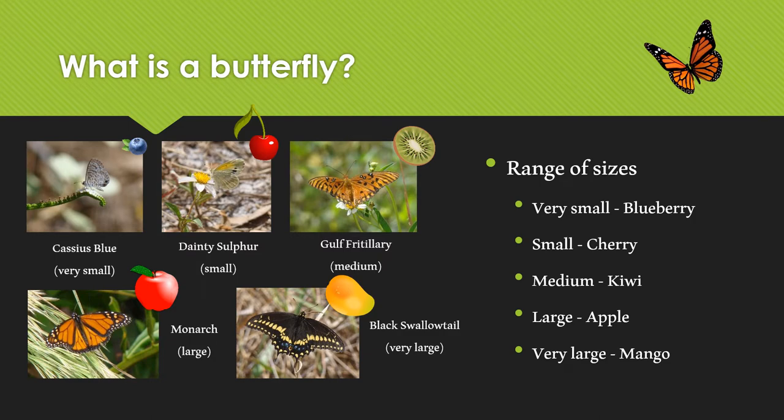For the purposes of this butterfly count training, I thought it would be useful to compare the sizes of the butterflies that we expect to see with some fruits that we're all familiar with. This may seem a little bit funny, but when you're trying to learn about butterflies from books and photographs, sometimes it's unclear how big the butterfly is going to be in real life. So that's why I have compared the sizes of each of the butterflies that I'm going to teach you about today to a fruit that hopefully we're all familiar with.